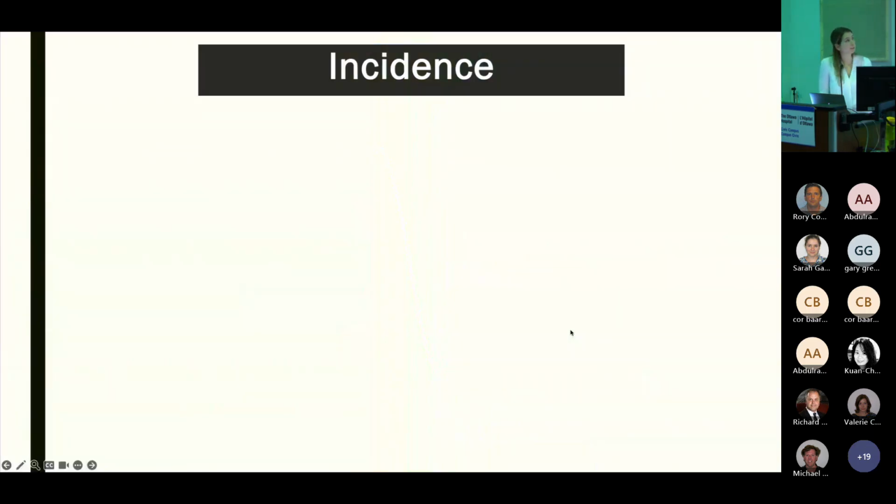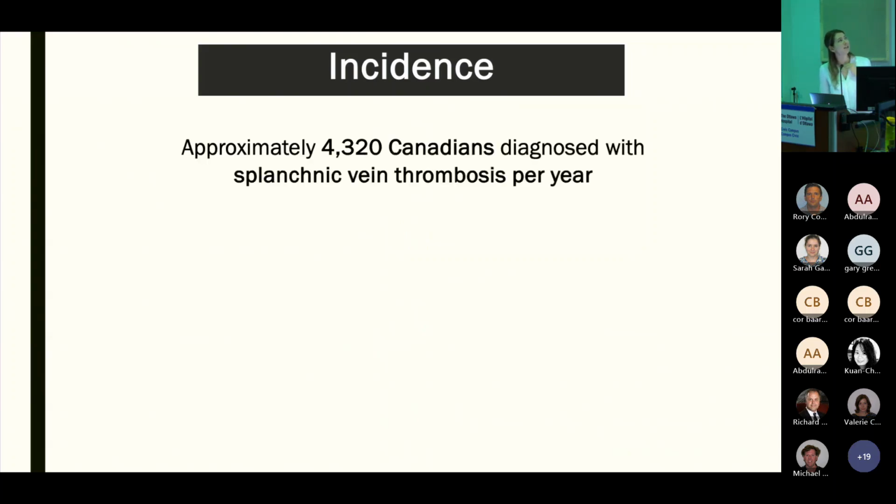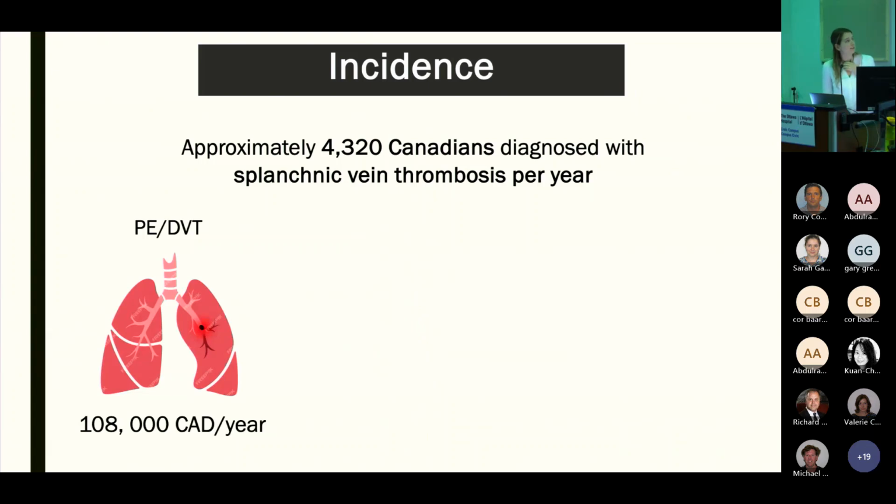So let's talk a bit about incidence. When I said that this was my topic, everyone was like, what the heck? Like, do we even see these? Do these even exist? But approximately 4,320 Canadians per year are diagnosed with a splanchnic vein thrombosis. So while these conditions are rare, I think it's important that we put them into a bit of perspective. So PE and DVT diagnoses occur in about 108,000 Canadians per year. That's roughly 25 times as common as a splanchnic vein thrombosis.